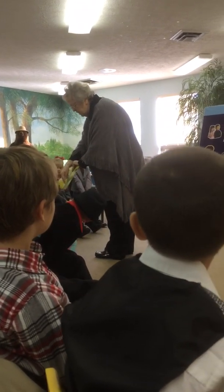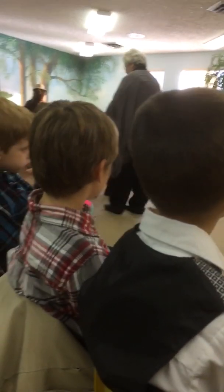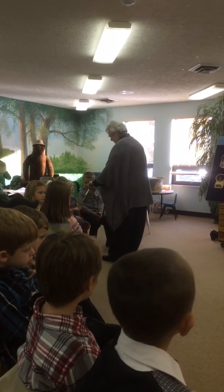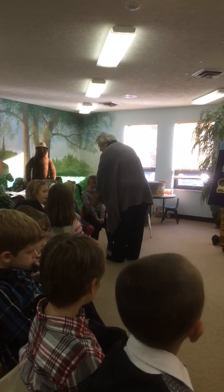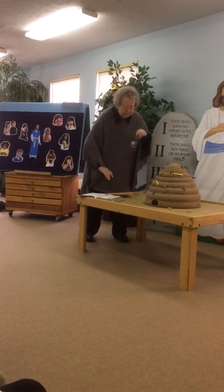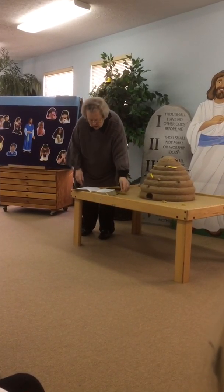You see the pollen on there? The pollen is that little yellow stuff stuck to their legs. And then they take it back to the beehive, and that's where they make the honey. Isn't that neat? You like honey, Maggie? I do too. And we're going to talk more about bees. I brought some honey, and there are different kinds of bees. There are bees like this, and these bees are fuzzy, and there are great big bees.